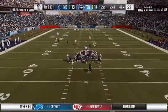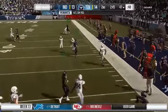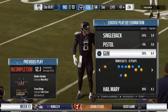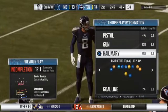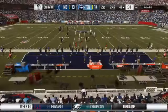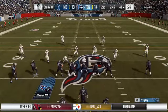From the gun, Mariota eluding the pressure right. And he'll toss this one incomplete. Seeing no options, he throws it away. I hope I don't sound too rah-rah on that one, but that's the exact right throw. Either your receiver gets it or no one gets it. Give him a lot of credit for being really precise with it. Got rid of it. No one got it.